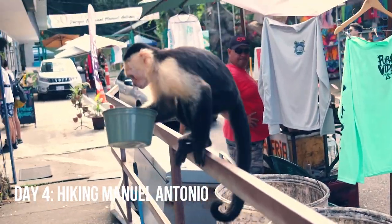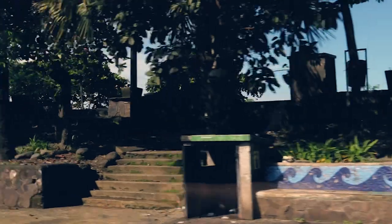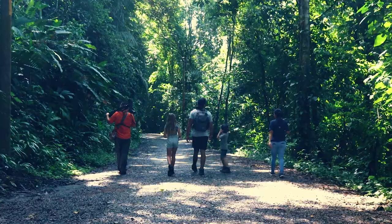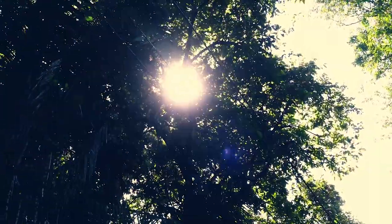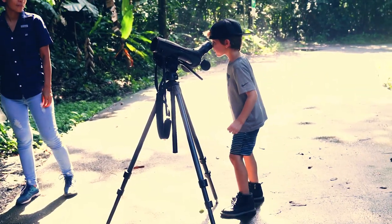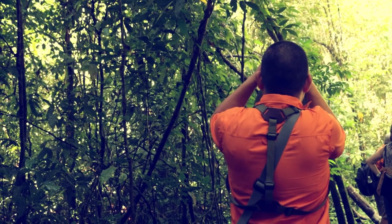Day 4. We made an animal scavenger hunt on one of our drives with all the wildlife we hoped to see on our trip, so we headed to Manuel Antonio to see what we could find. We hired a guide, but would probably skip that expense next time and just bring some binoculars.